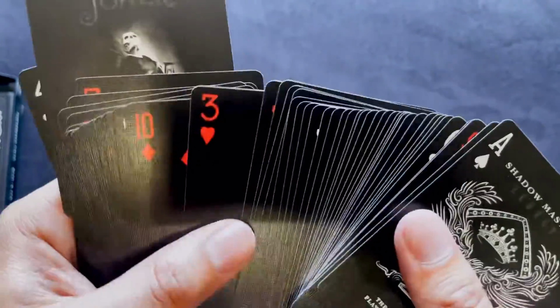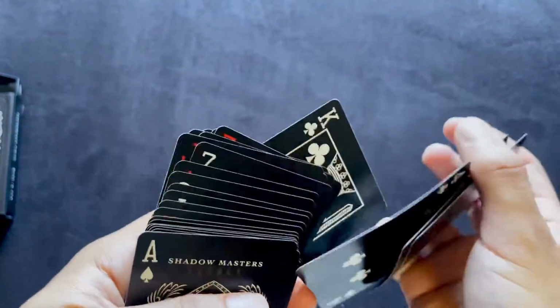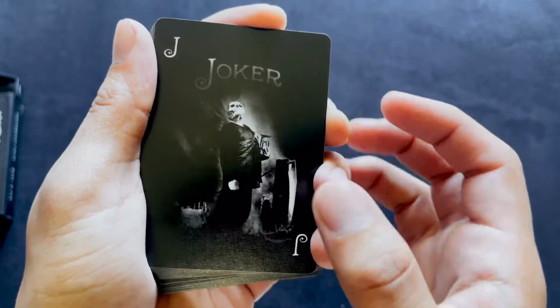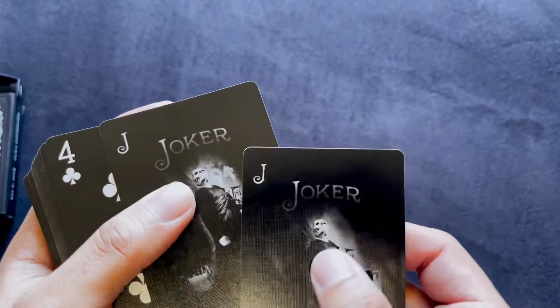Alright, the Jokers. They did do something new with the Joker, which I do like, I guess, so it doesn't just end with that black outline I was talking about. So, it's the same Joker with the hourglass, except for the reveal is like smoke coming out of the hourglass. For a Queen of Spades or a Nine of Spades, I really don't know. It can be either one, I guess. So yeah, that's really the only difference here.